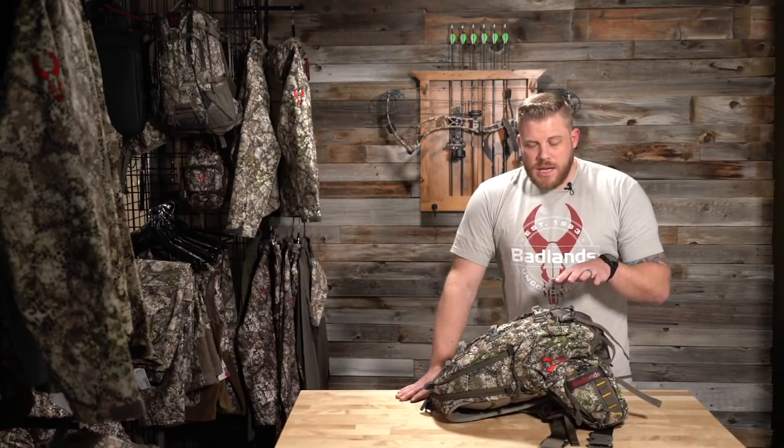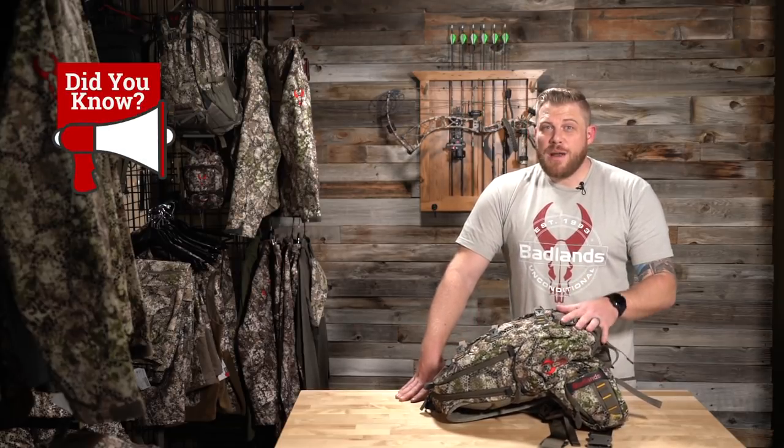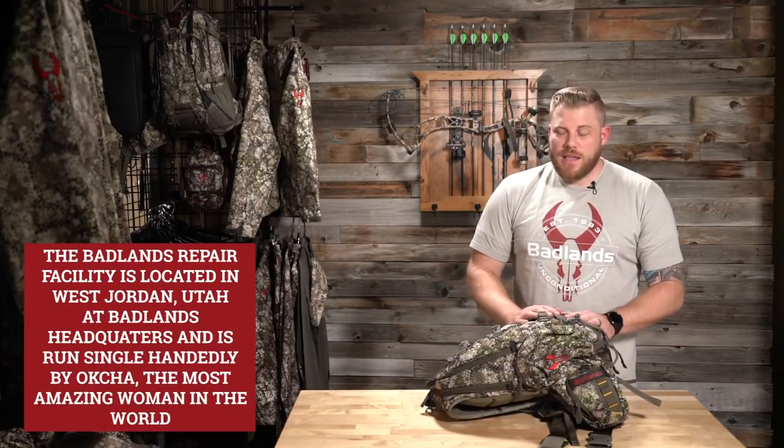But so many things go into it. Every stitch point where two seams are joined together is triple stitched. Wow. That's what gives you the longevity of a Badlands pack, the quality, the long lastedness, is that a word, of Badlands products. But again, it all comes back to that lifetime unconditional warranty. We take that so seriously. Trust me, we would not be in business for 25 years if we were having to replace every single pack that went out the door.